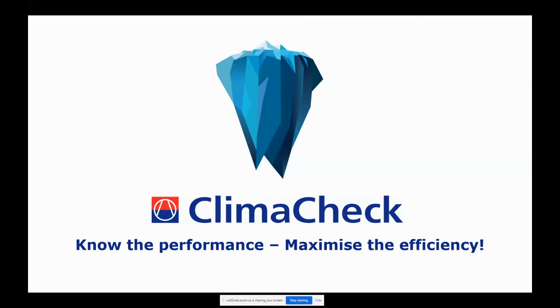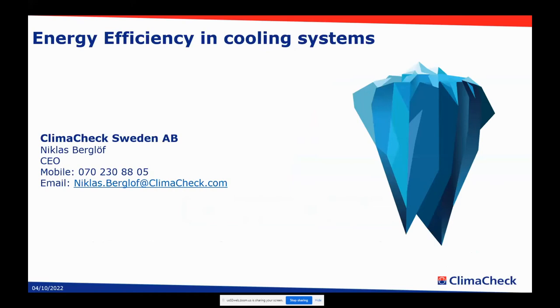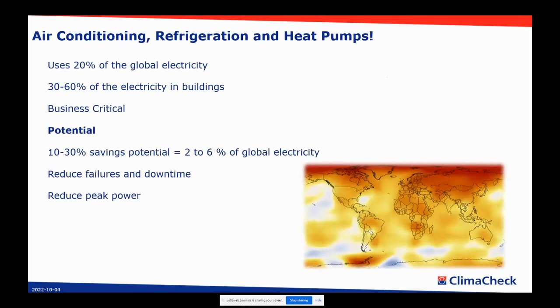So I'm Niklas from ClimaCheck. I work mainly with optimization of cooling systems, and then especially chillers, refrigeration, heat pumps as well. What Victoria called, I think, compressor or compressor vapor efficiency. So yeah, let's start. A cooling system consists of air conditioning, refrigeration, heat pumps. These systems consume 20% of the global electricity and increasing, like Kenneth said, like everybody we want more cooling. And in buildings, it's 30 to 60% of the electricity.